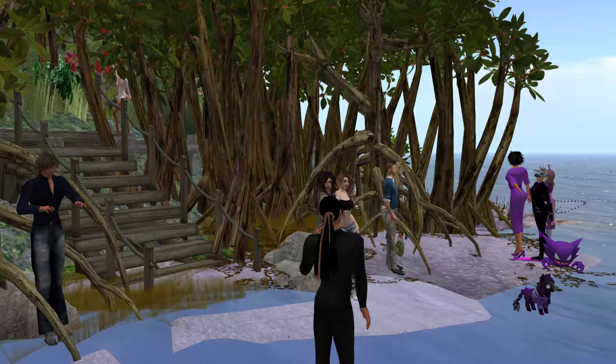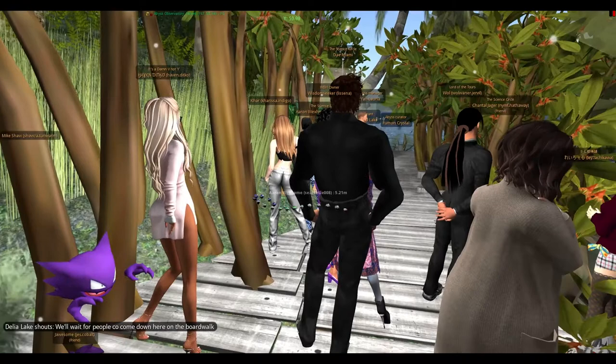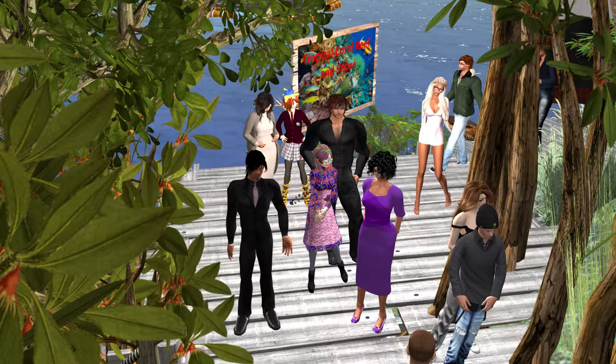Okay, it looks like we have most of the people down here. So while we're waiting a minute, take a look around. What do you notice? Does this look anything like your coastal area at home? Or does it look entirely different?